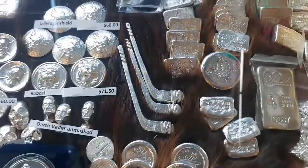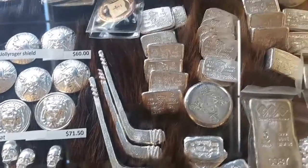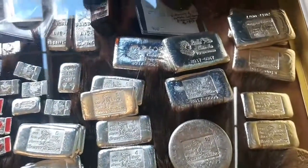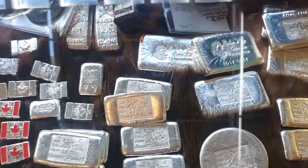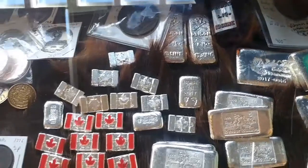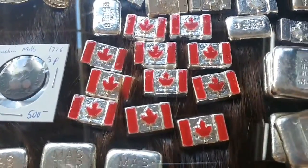There's my hockey sticks. That's the second mold. Thank you to Silver Mold Maker. That mold worked out well. So it looks like we're going to be producing those on a regular basis now. Great bars he's done for London Coin Center Inc. And then he's got some new enameled Canadian bars that he started doing.